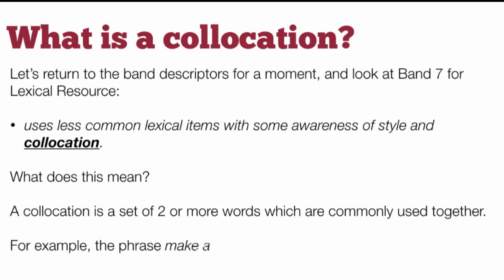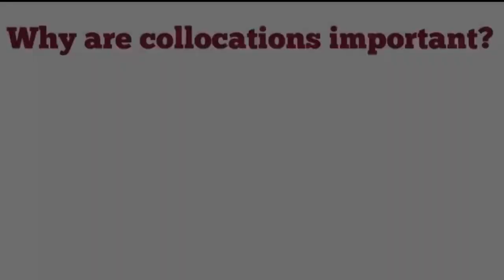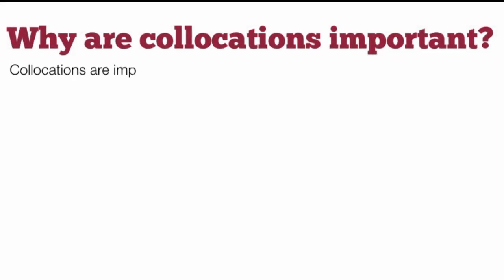Let's look at an example. The phrase make an effort is a collocation because these words are often seen together and they express a particular meaning. You don't have the expression do an effort or take an effort. The expression, the collocation, is make an effort. So why is this so important? Well, it's important for a number of reasons.